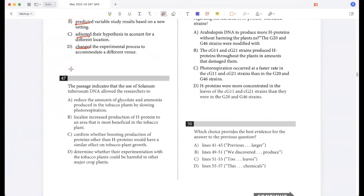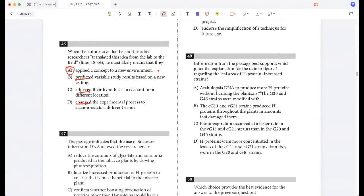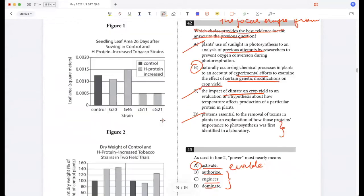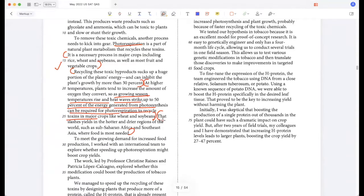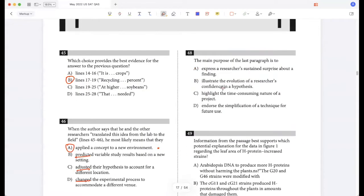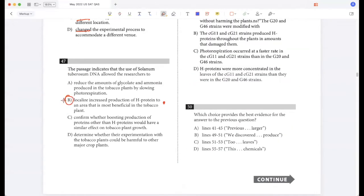The passage indicates that the use of Solanum tuberosum allowed the researchers to reduce the amount of, is this evidence? No. Glycolate and ammonia produced in the tobacco plants, localize increased production of H protein, confirm whether boosting production of protein other than H protein. Yeah, I think it's B, right? Because they were able to localize it in the leaf. Yeah, using a known sequence, we were able to boost it specifically in the desired leaf tissue, and that came from the close relative potato, right? So it is localizing increased production of the protein to an area that is most beneficial.